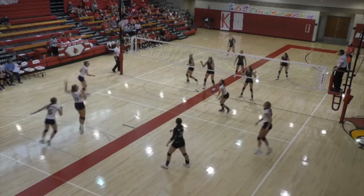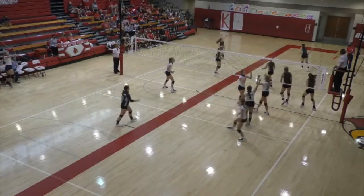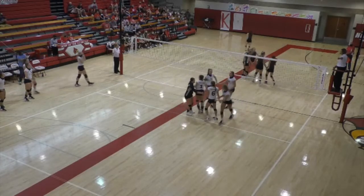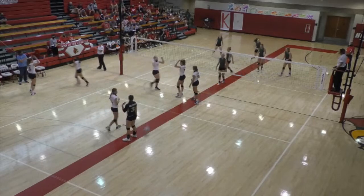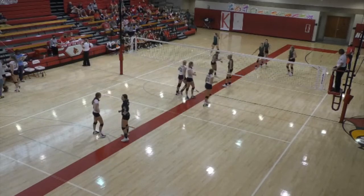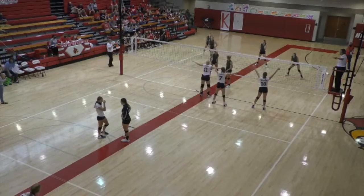Serve comes across. Popped up by the Panthers. Now they send it back to Skipper. Skipper goes up. Puts the ball down and in. And it's 23-21. Panthers up by 2. Now if the Panthers can get this point and put the pressure on Smith Center, Skipper back to serve.